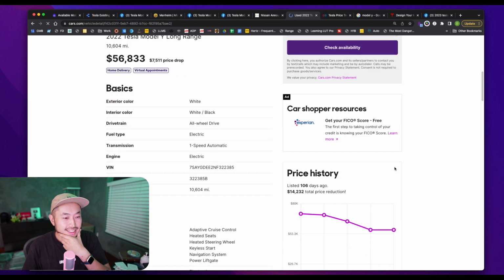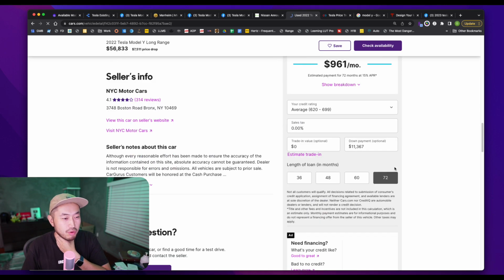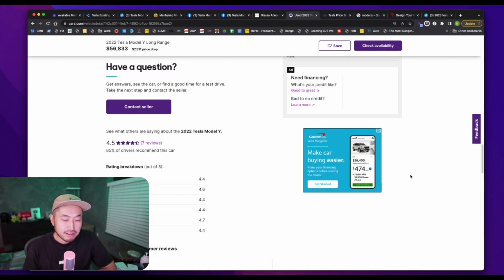$833. So let's take a look at this because this is good news for everybody that's been waiting. If we're already in the 50s, I was predicting we'd get to the 50s by January. If we're in the 50s now, we are definitely going to be in the low 50s by January, maybe even December. So that's good news for everybody that's waiting for a used Model Y.